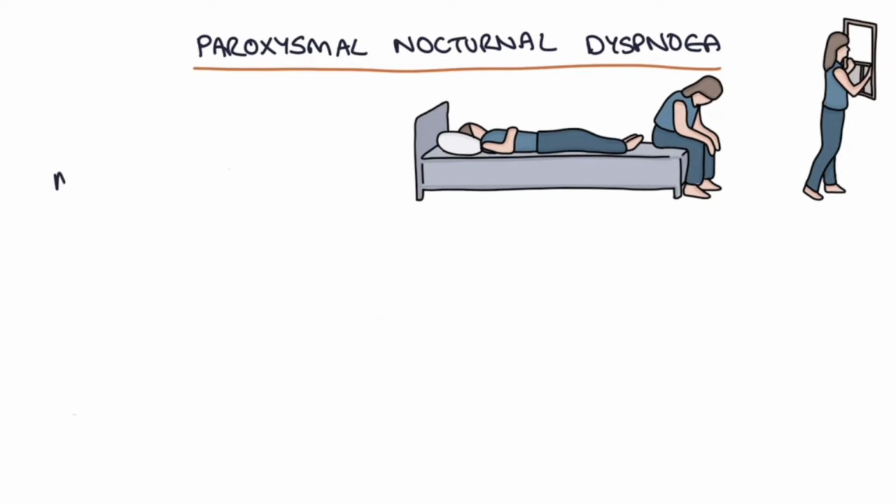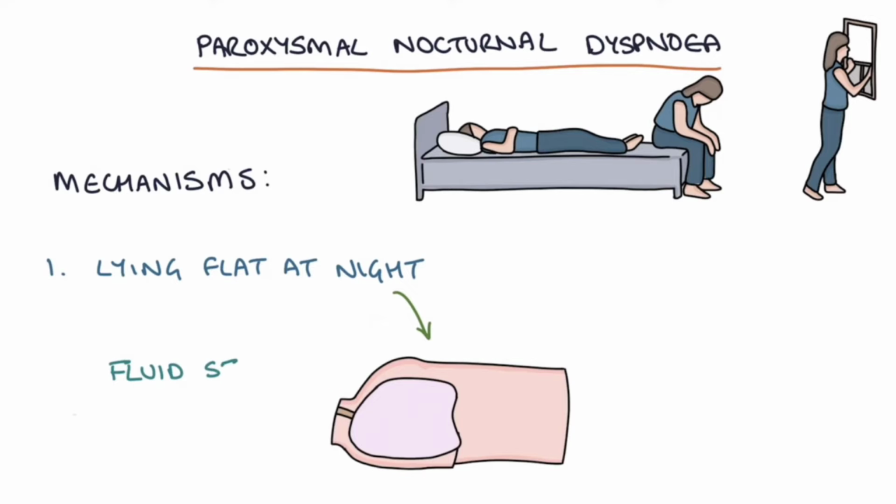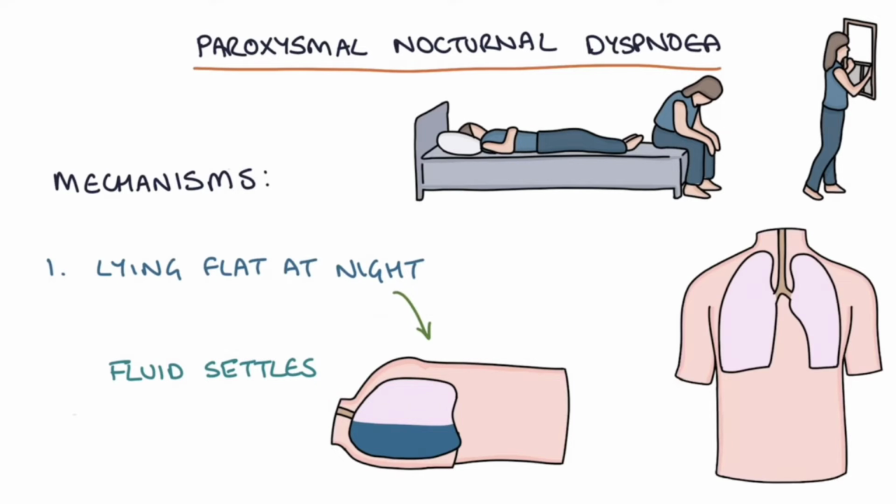What are the possible mechanisms for why this happens? Firstly, lying down flat at night time allows the fluid to settle across a large surface area of the lungs as they're asleep. This is why when they stand up or sit up, this improves symptoms as the fluid sinks to the lung bases and their upper lungs become more clear for them to use more effectively.